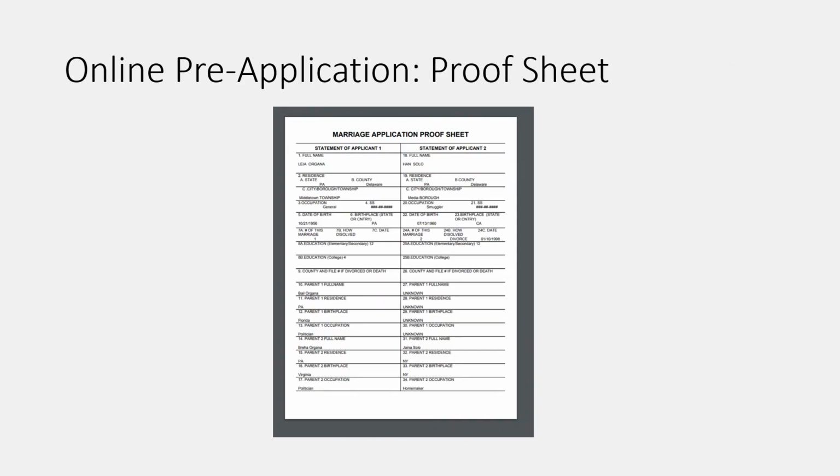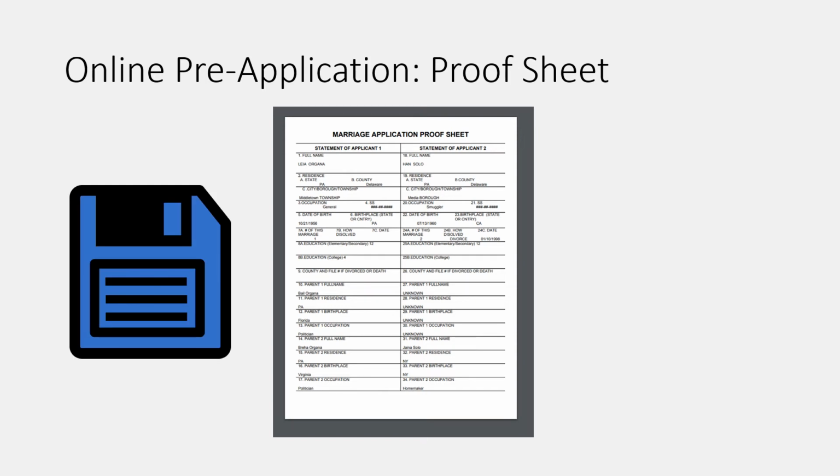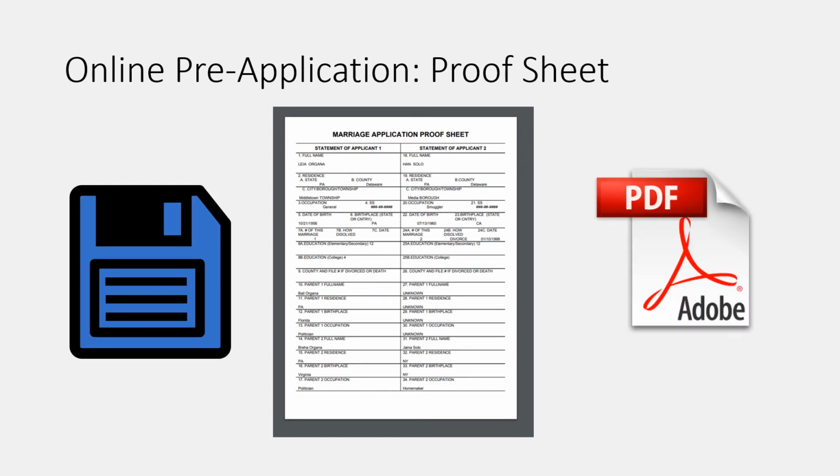At this point, you should see the marriage application proof sheet. Exactly how it displays may depend on your internet browser, but it should look something like this. If you like, you can also save your confirmation as a PDF file to your computer. Some couples like to submit the form along with their materials just in case.